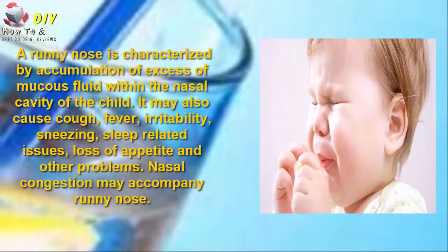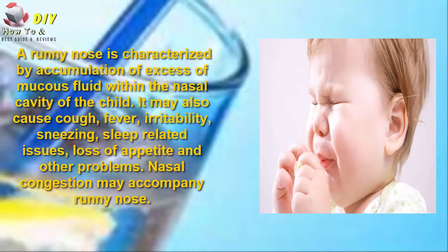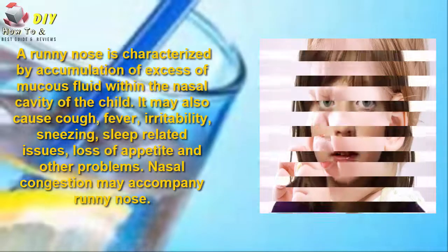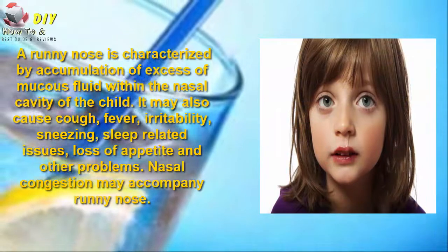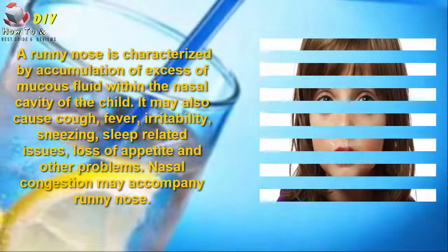A runny nose is characterized by accumulation of excessive mucus fluid within the nasal cavity of the child. It may also cause cough, fever, irritability, sneezing, sleep-related issues, loss of appetite, and other problems. Nasal congestion may accompany runny nose.